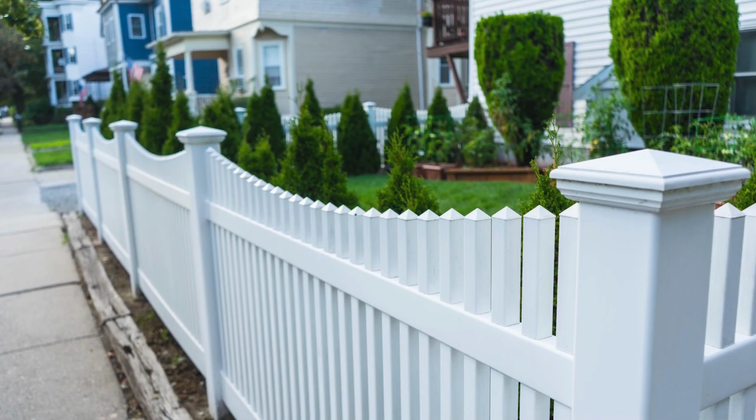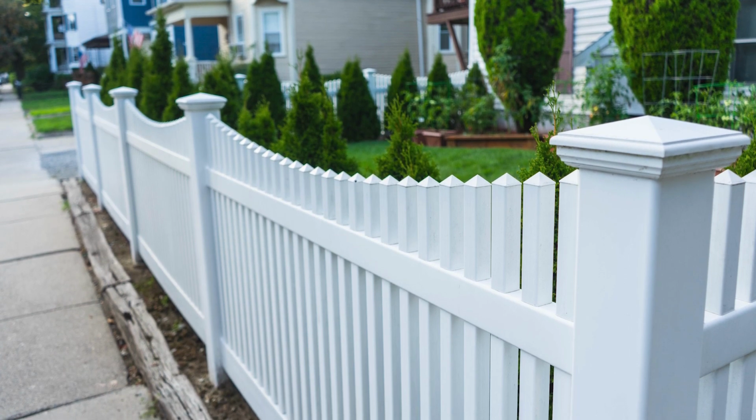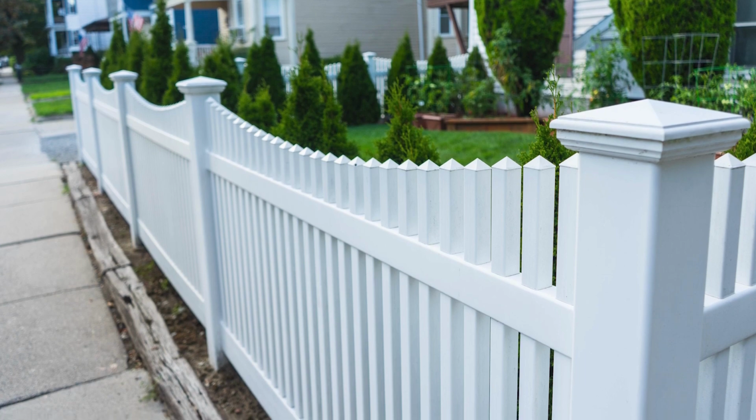Take a look at the fence. Is the fence fully secured? Does it have good, strong posts? You know, as we're walking around the outside of the home, we're going to pay attention to this aspect, especially if you're bringing a pet. You want to make sure that your dog or cat isn't going to get out.